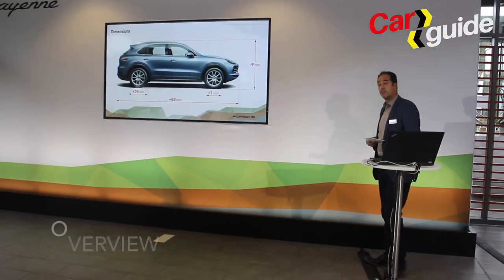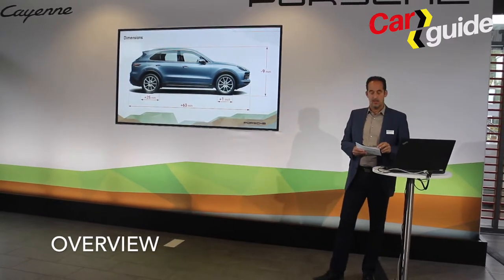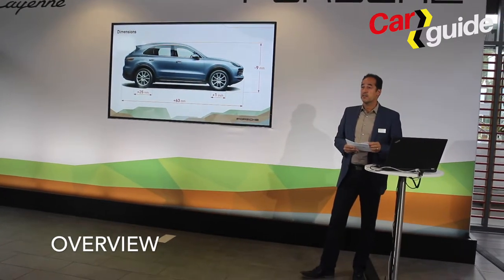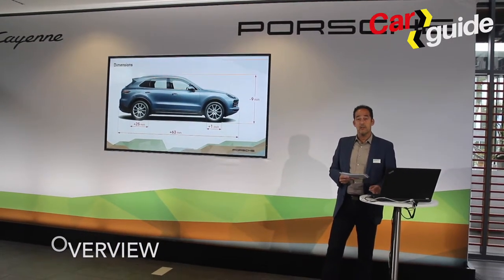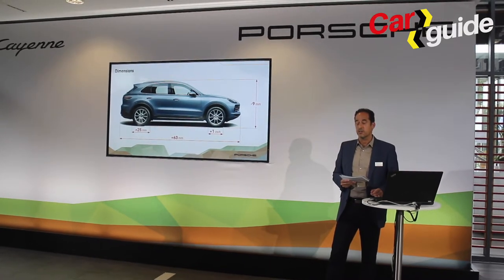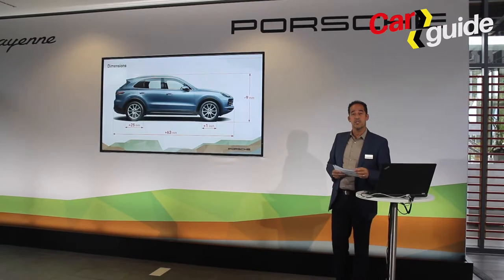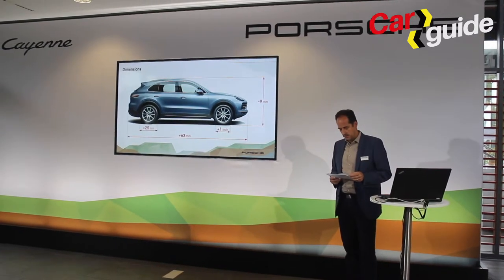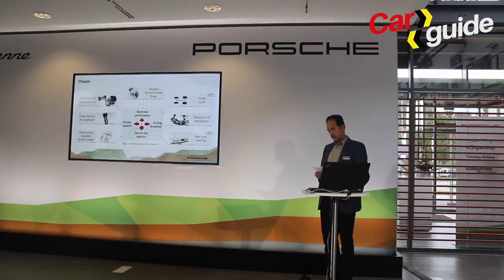The new design offers better functionality as well. The new Cayenne is 6 centimeters longer, about 1 centimeter fatter than its predecessor. The wheels are also enlarged. The Cayenne and Cayenne S as a standard get 19-inch wheels. The wheel diameters were increased from 550 to 570 millimeters.